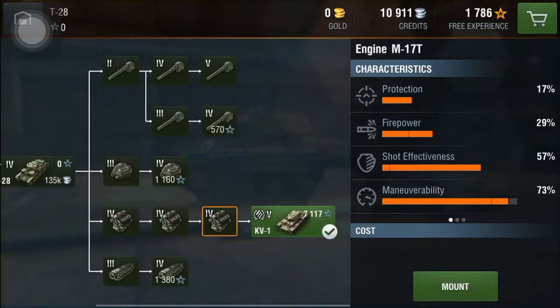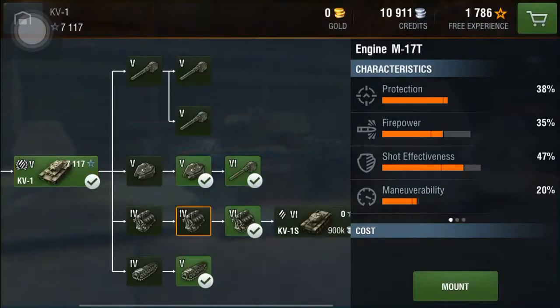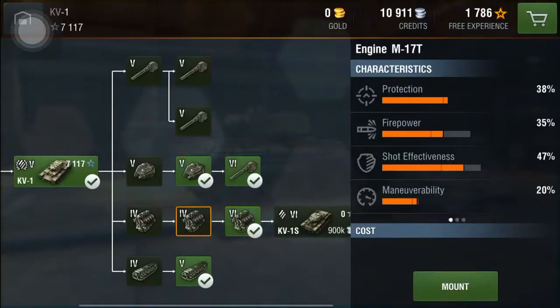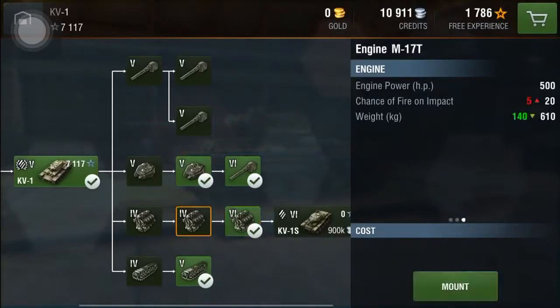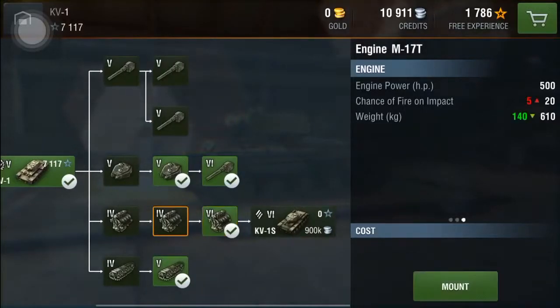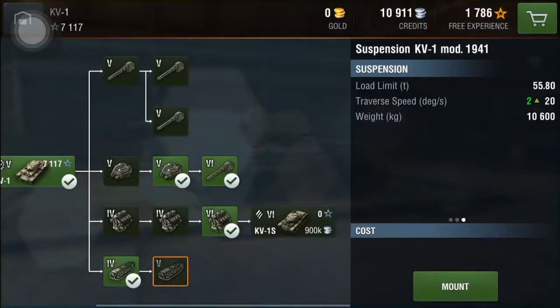And then, if you see, you upgrade, you don't get any maneuverability bonuses. So what do you get? You just get less chance of fire. And that's it. Same horsepower. So the engine problem isn't really a problem. The tracks, on the other hand, 18 degrees per second. The 2 degrees per second is quite helpful.